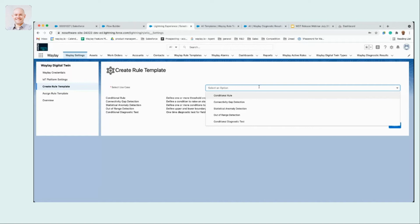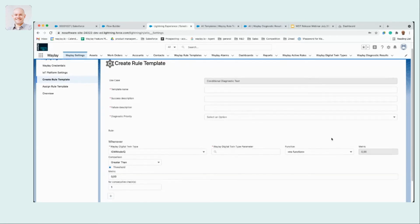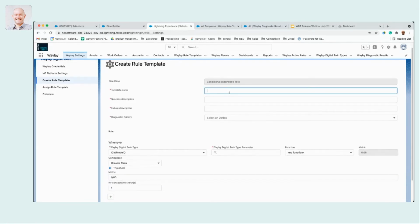And the conditional diagnostics test is what we are focusing on here today. So let me pick this as a use case. So what do you get as an asset manager? You can define your specific diagnostics test that you want to create. So, for example, let's say we want to define a pressure health check.